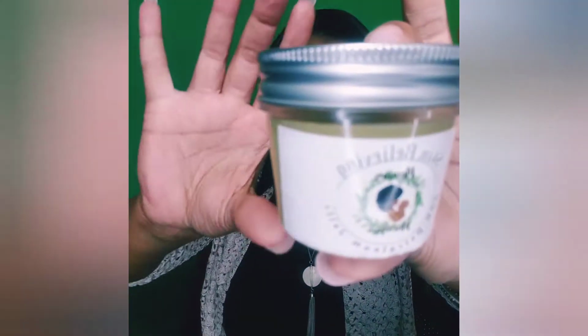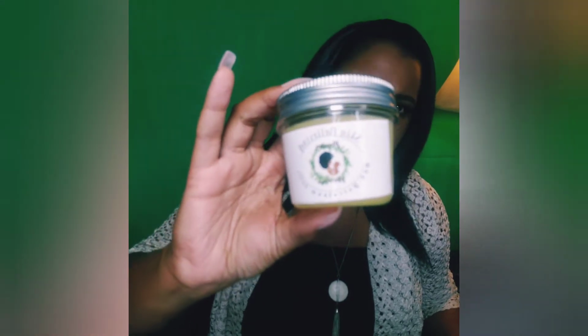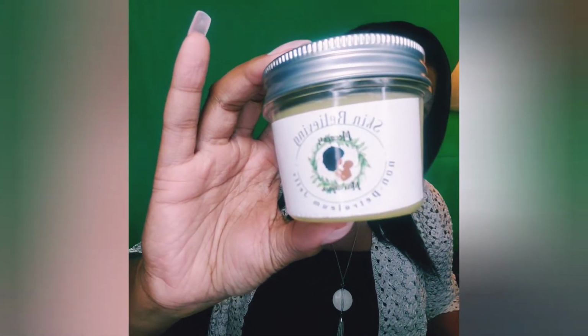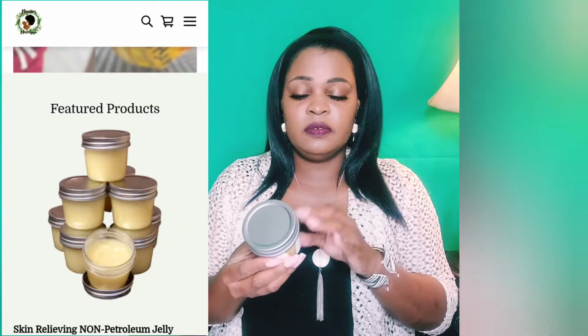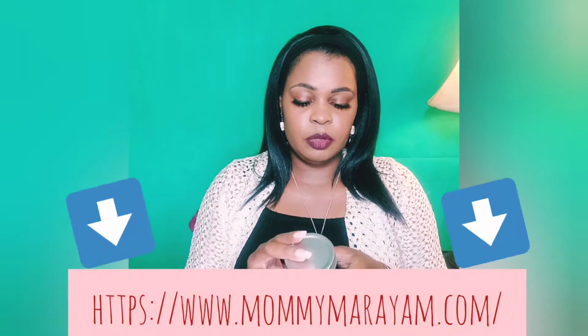So it's packaged very well, especially because this is a glass canister here. Or is it glass? I think it's plastic. So this is a Skin Relieving Non-Petroleum Jelly. See it? Very nice packaging. Nice label. Ease of ordering, excellent. I was able to check out very simply.